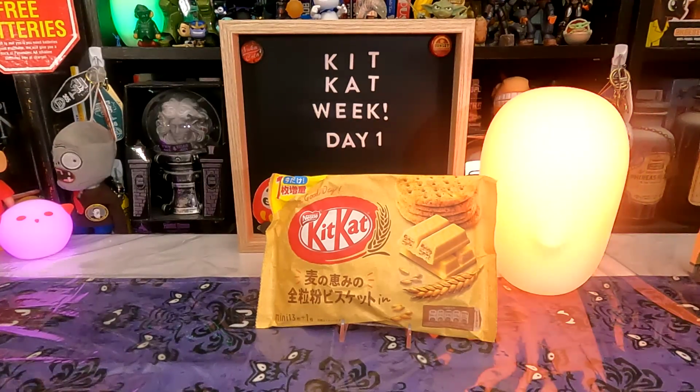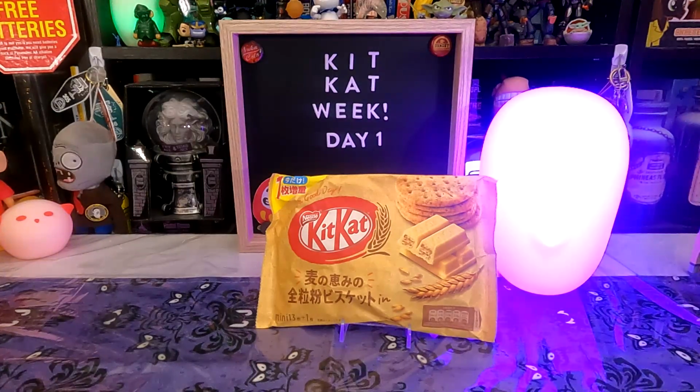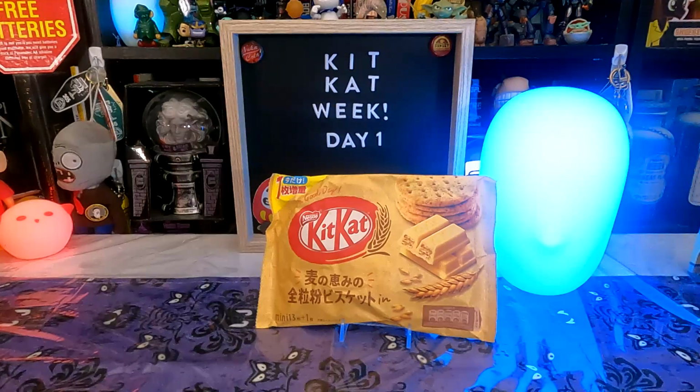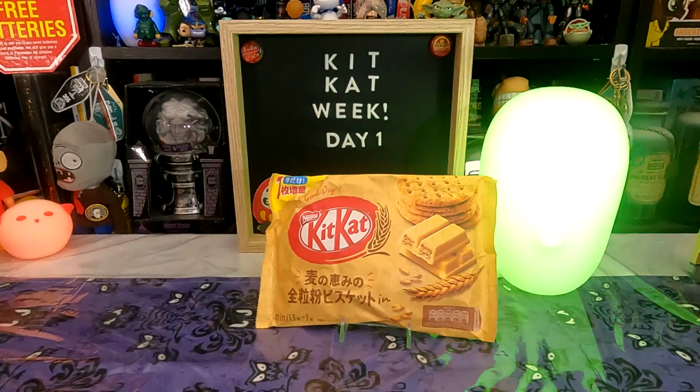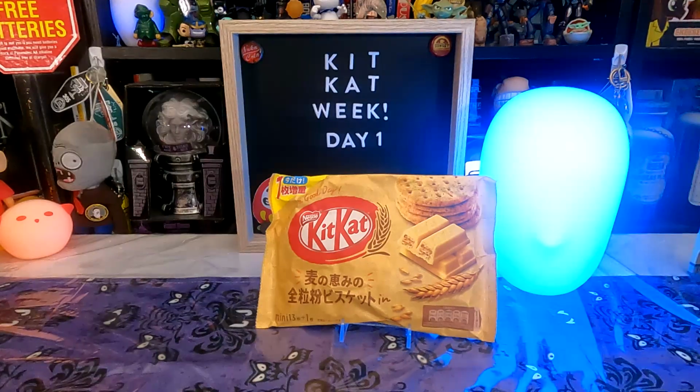I've bemoaned many times, whenever I do a Kit Kat video, how in the US we don't get good flavors of Kit Kats. We had those birthday ones last year, and that was it. They think, we'll put mint in it, that'll impress them. But the rest of the world, particularly Japan, although I believe the UK does get some really interesting flavors too, like that really nice orange one that we've tried before. I know I've tried it before. But Japan seems like they get all the really good ones, or at least those are the ones I have access to.